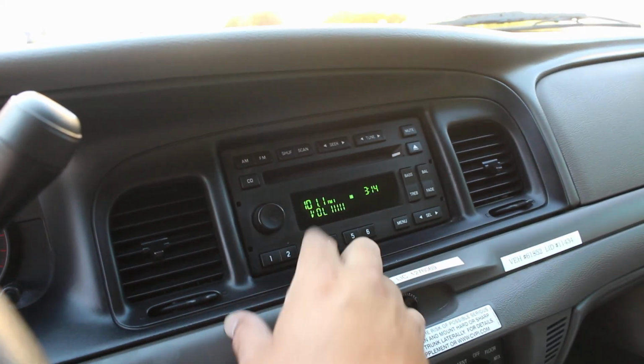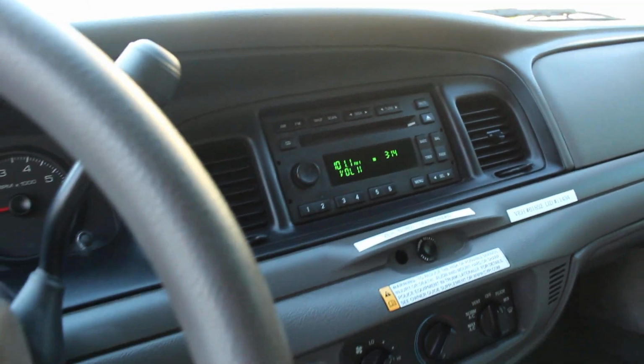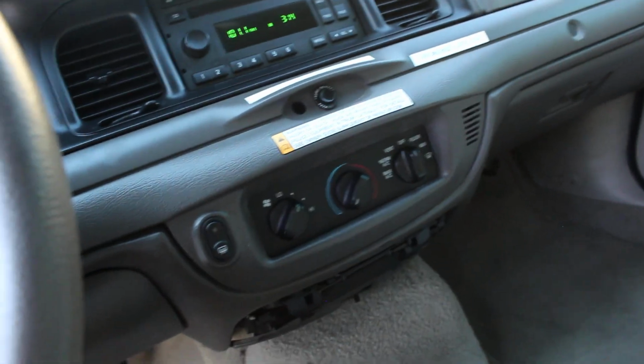Stereo does work. All 4 speakers do work. YouTube, I do not own the rights to the song. Do not delete my video.